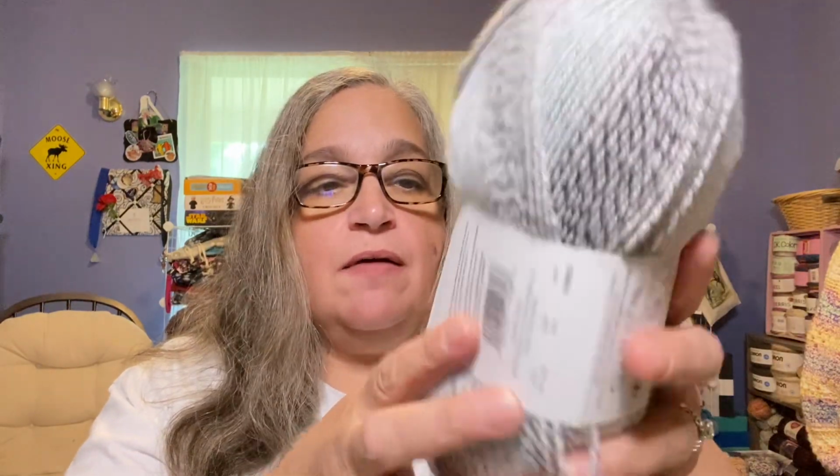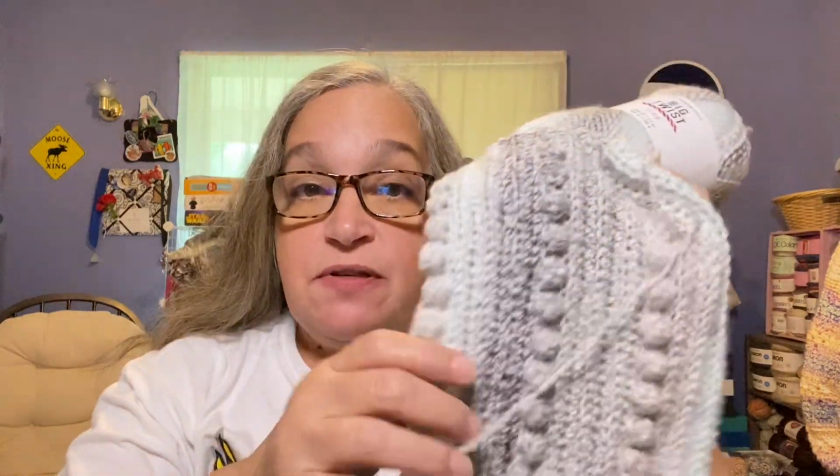I love the idea of taking a skein of yarn and knitting a hat and crocheting a hat to see the difference. So it's the same yarn. I still have this much. I will probably have to get some yarn from this hank. I don't think this will be enough to finish the rest of the hat, because the bobbles, if any of you do bobbles, you know they take up some yarn. And I'm using a 4.5mm hook, tulip hooks, which I love.